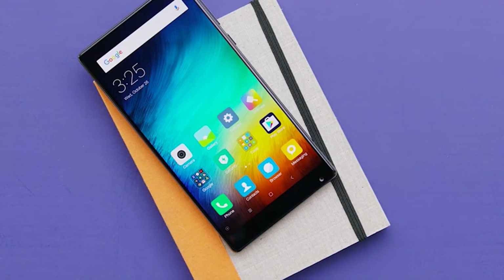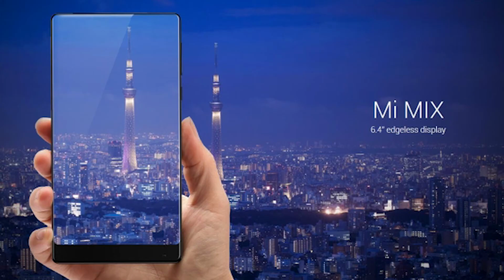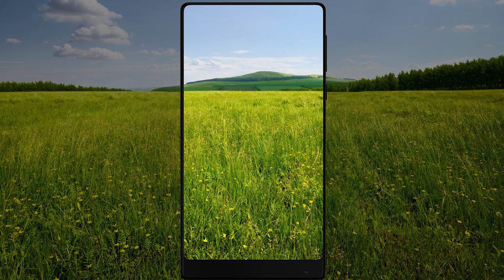Also, another interesting device, and it's been really hot at the moment, it's called the Xiaomi Mi Mix, if I'm correct. And it's one of the best bezel-less phones out there, if not the best. And it looks really good, with zero bezels, and there's only such a minimum bar at the bottom, but it's a really attractive design.